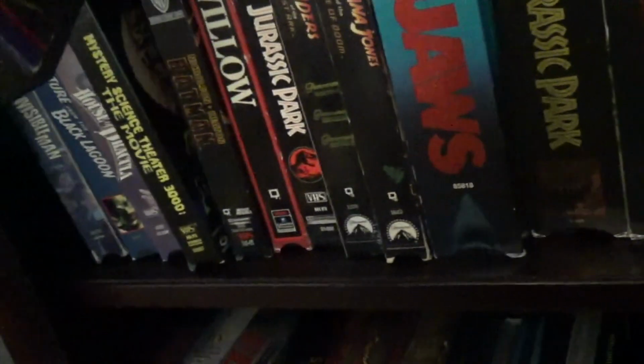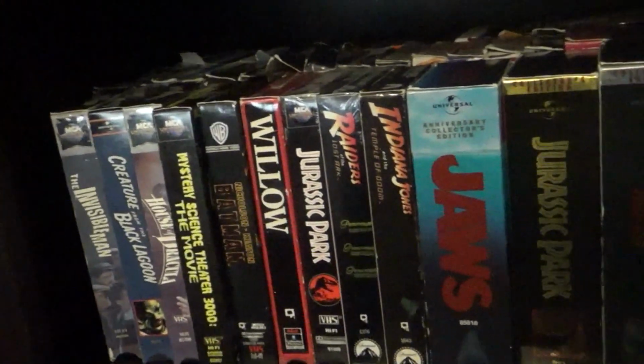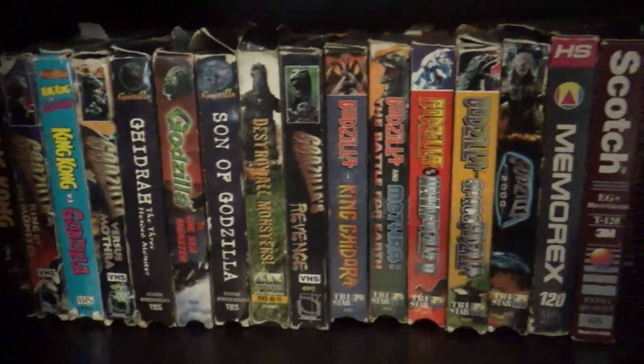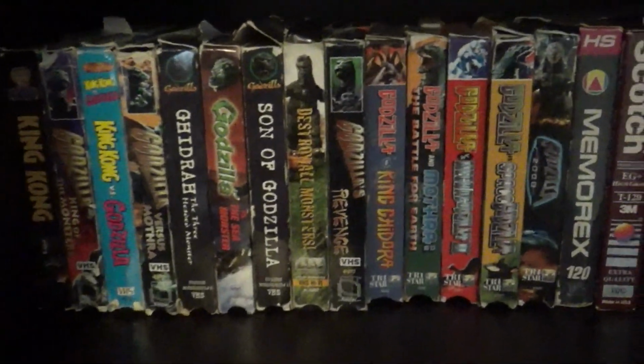Now, before we go to the back, I'm going to have to pause the camera so I can get these out of the way. So hold on. And we're back. So these are the oldest VHS tapes that I have, and they're all Godzilla or Kong related.